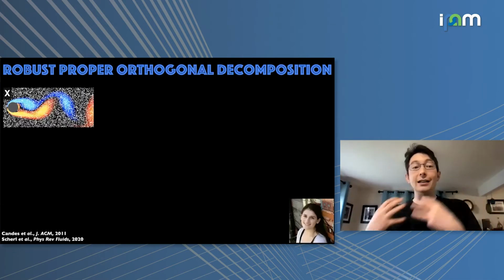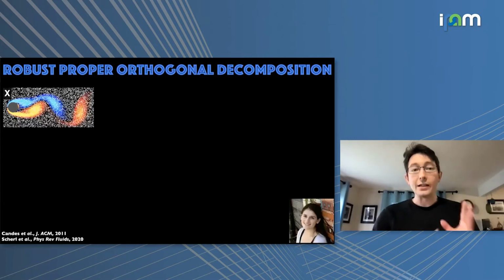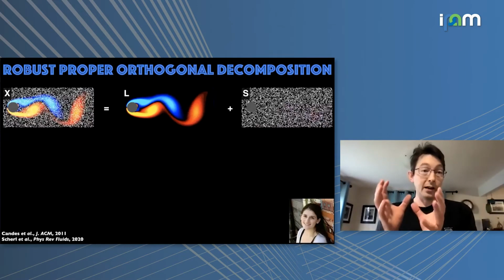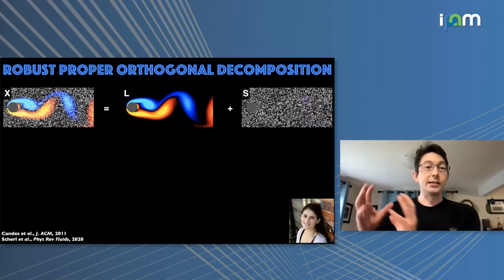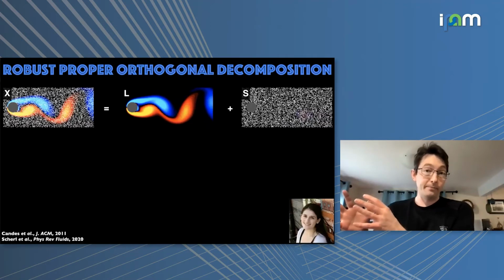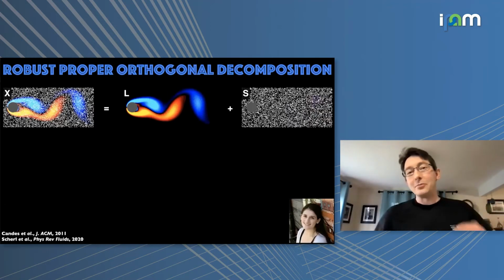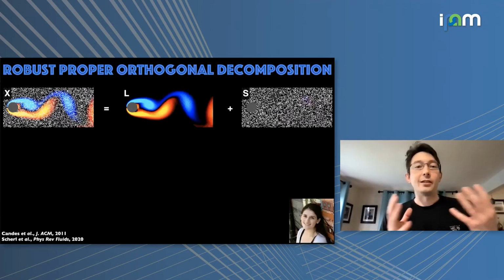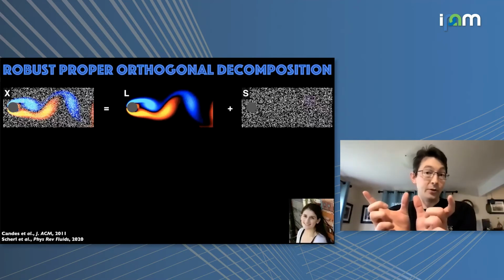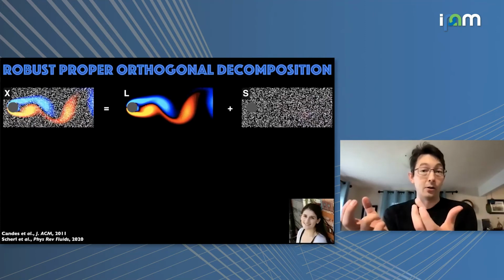What we want to do is clean this flow field. And so what we want to do is decompose this movie into a low rank movie, which is clean, plus a movie that contains only the salt and pepper noise, the sparse outliers. And this might seem too good to be true. This might seem like magic. There are infinitely many ways I can take my movie and split it into the sum of two movies, right? This is not unique at all.